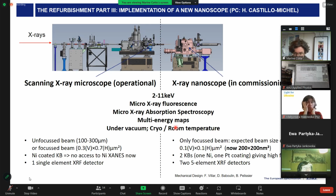Now, what are the differences between these two instruments? As I was saying, we keep the old microscope for unfocused or medium size beams. With the new nanoscope, we hope ultimately to reach a beam of 100 nanometers. In December we reached a beam of 200 nanometers, which is already very good.